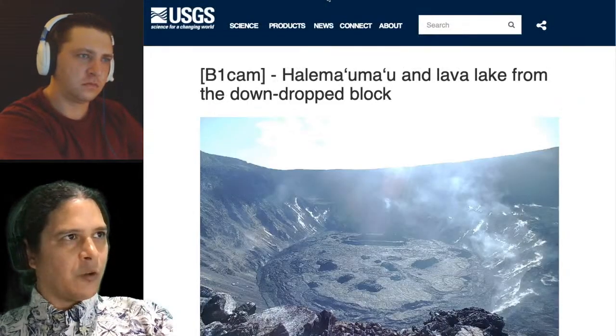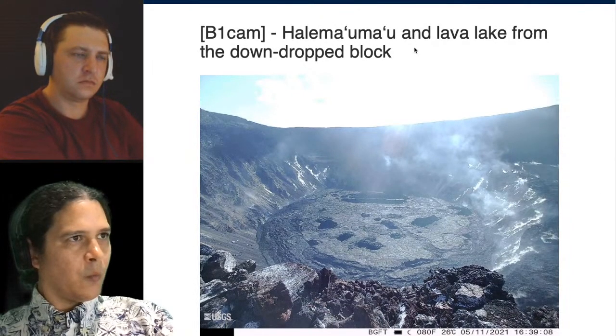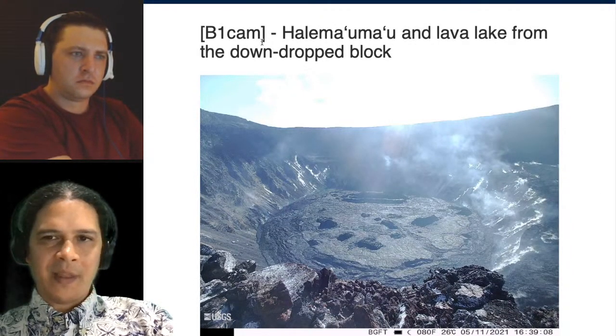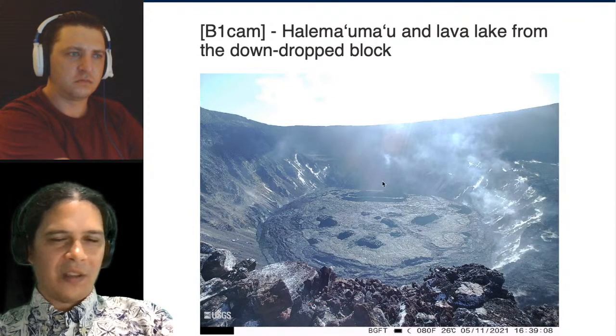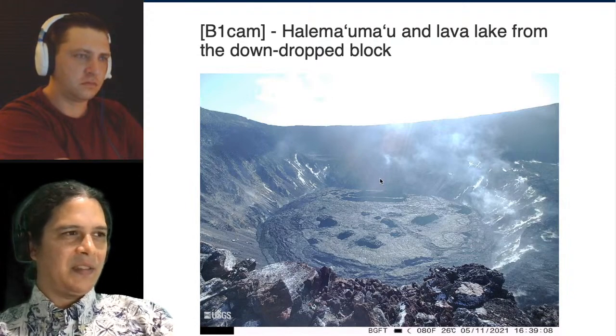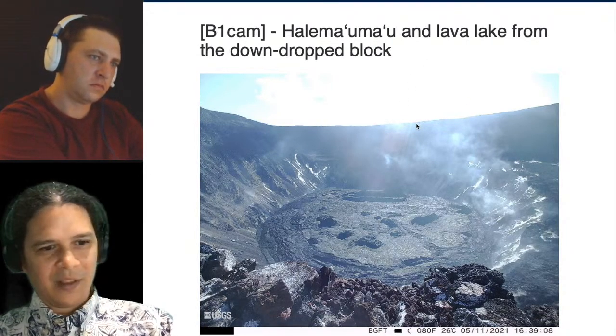All right, so keep going on and we'll show you guys that there is actually a new webcam. The B1 camera has been inaugurated by the USGS-HVO. This is looking from the east back across to the lava lake. So it's getting to be sunset time, so the sun's right there in the top of the image. Not the best time of day to look at this.